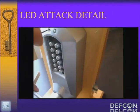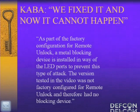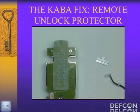Kaba also told us you guys are doing it wrong. So here's Kaba's answer. We fixed it. A part of the factory configuration for remote unlock, a metal blocking device is installed in the way of the LED parts to prevent this type of attack. The version tested in the video was not factory configured for remote unlock. Like maybe somebody got the master code and entered the 012 code for remote unlock and they didn't even know it. Okay, so they said you can't do this. So this will be the last video.